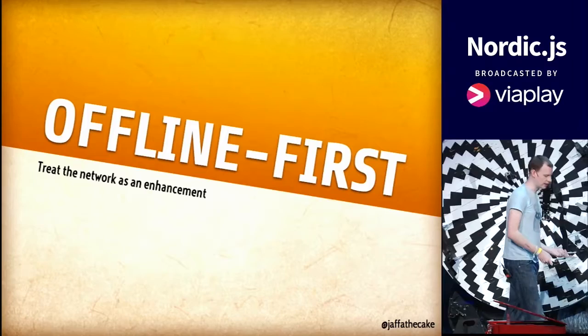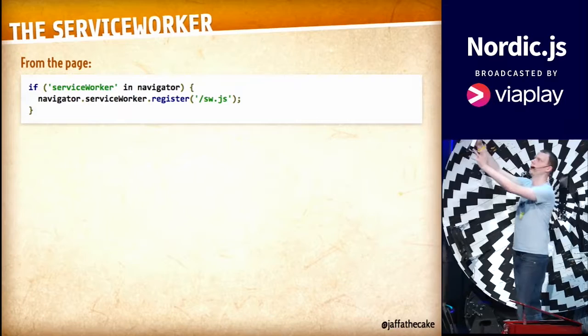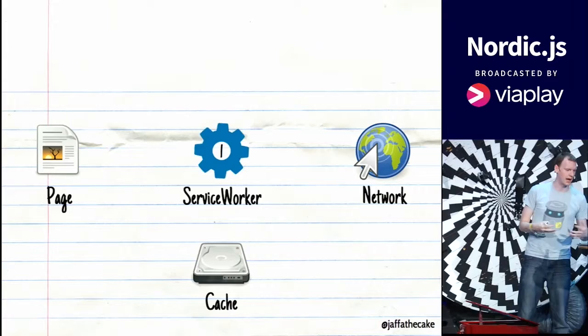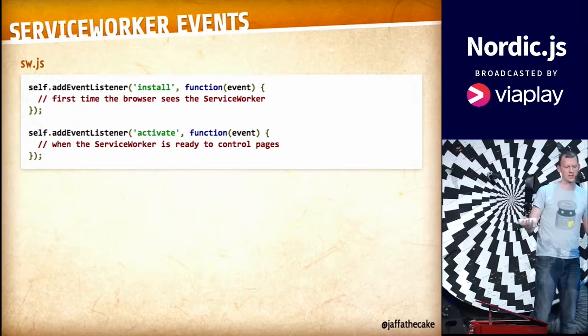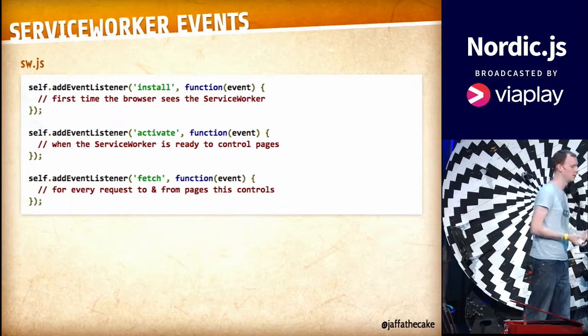Service Worker landed in Chrome Stable in January, and it's coming to Firefox in a couple of months or so. If you want one, all you do is call this on your page, and that gives you a script that will sit in between your page and the network, and there it is. You also get a programmable cache to add and remove entries from as you so desire. And inside that JavaScript, you'll receive events, like install when the browser sees the service worker for the first time, activate when it's ready to control pages, but most importantly, fetch. That's when one of your pages is fetched from the network, or one of those pages makes a network request to anywhere. And like other browser events, you can prevent the default and do whatever you want, really.